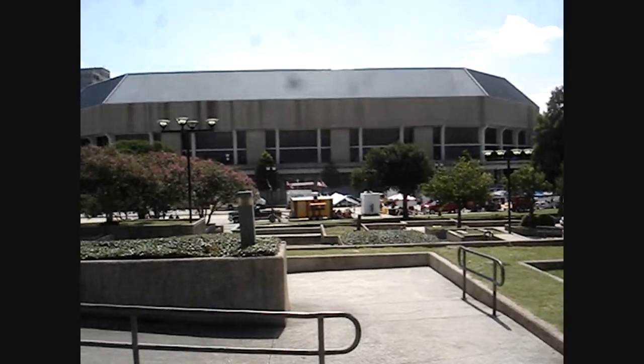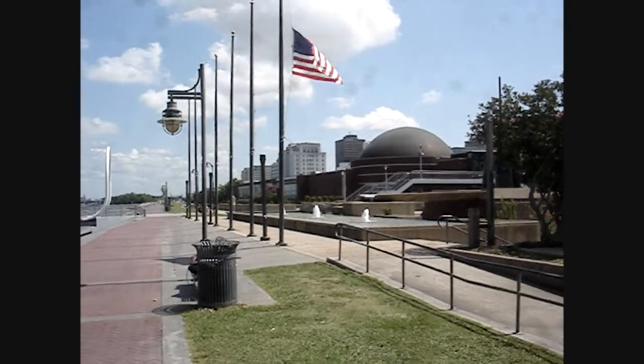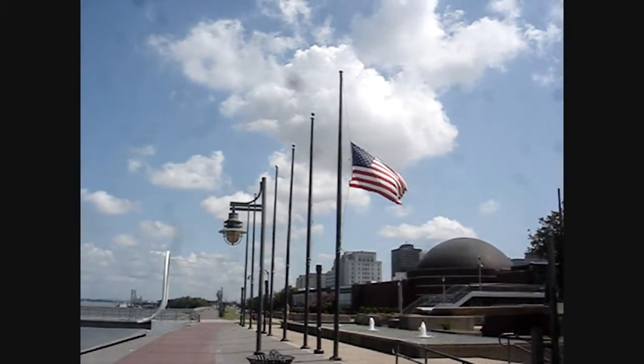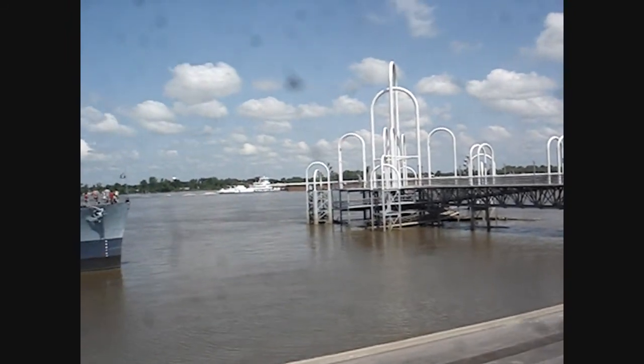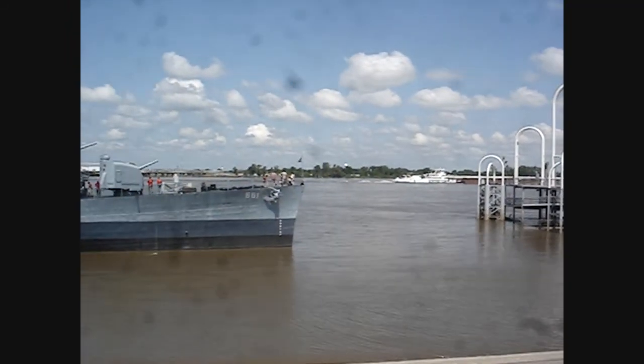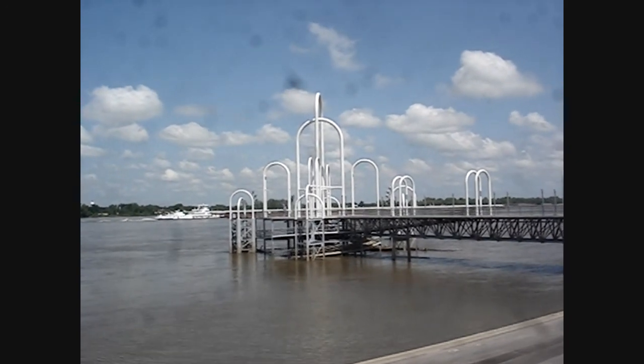Fried Oreos, alligator balls. What's happening there? See, we haven't moved very far from the last time. Tug pushing a bunch of barges up river.